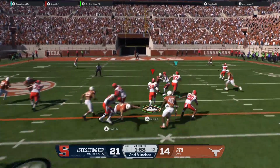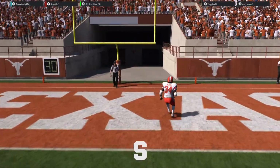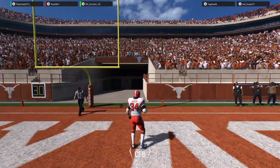The give as they work on that clock. At the 20, that's how you pull, you heard? Touchdown Syracuse. Once he got some room, it was over.